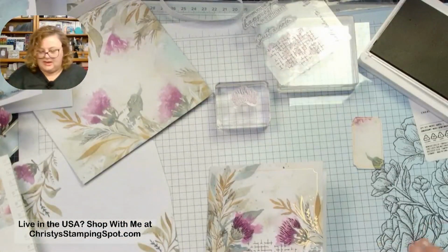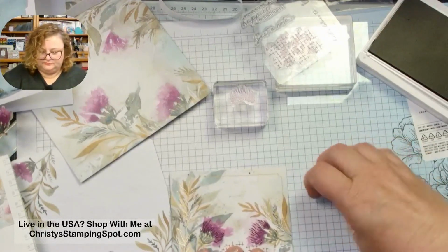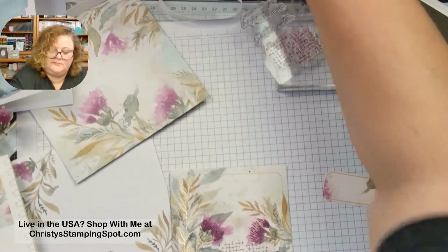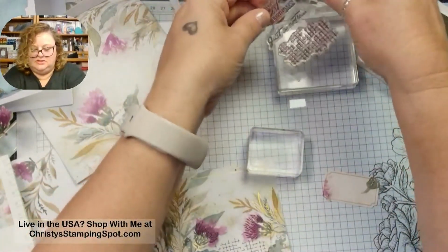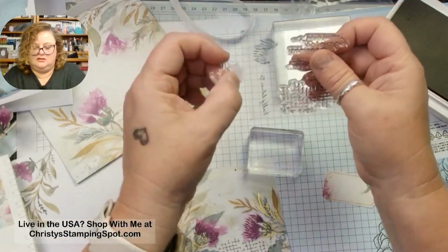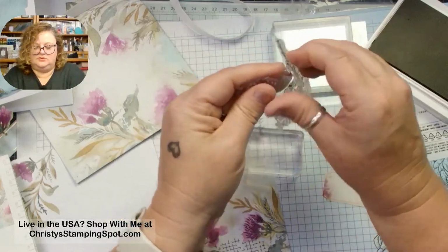Okay, then we got that. Now we got to do this side. And the green is at the top. I was going to use my Stamparatus. Oh, these stamp sets are so good. Oops, it goes this side. Right there. Okay. Let's pull this off.